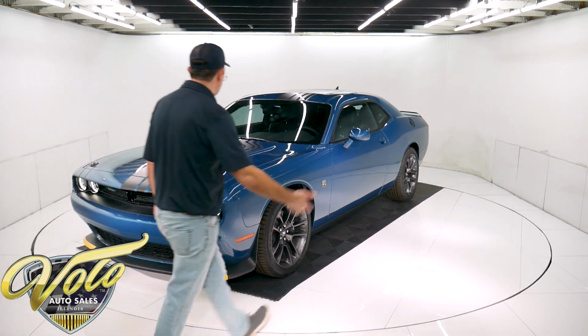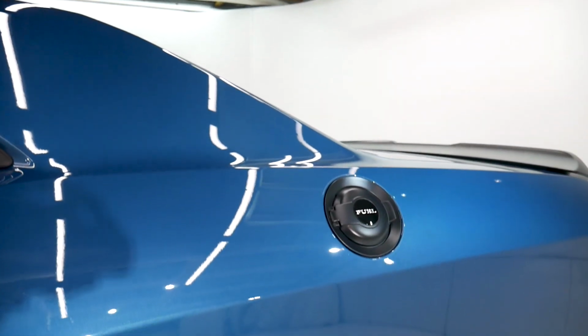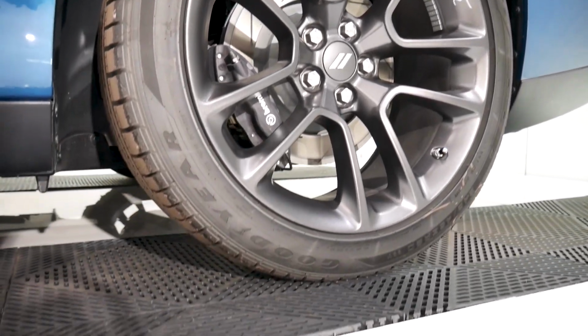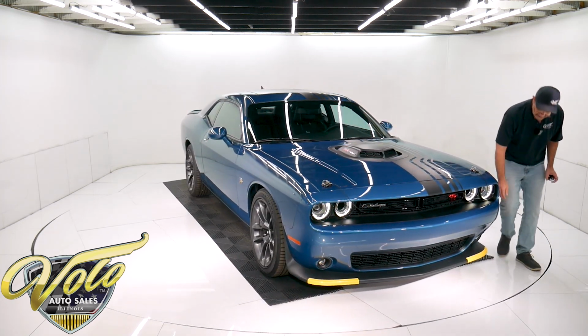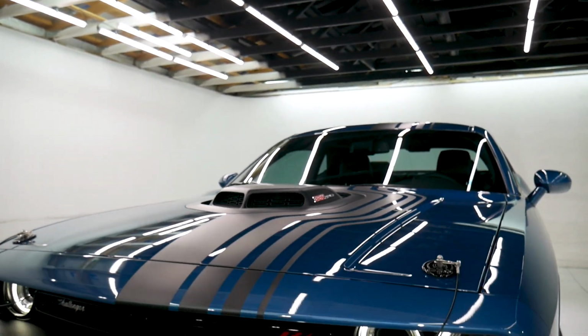So let me show you the car. Obviously, it's brand new. There's not a flaw on the car. The wheels still have the stickers. It was a collector that bought the car, and he told them, just give it to me, don't even prep it. So it still has some crayon markings and stickers on the wheels. It has the little chin protectors here. Those yellow things pop off.